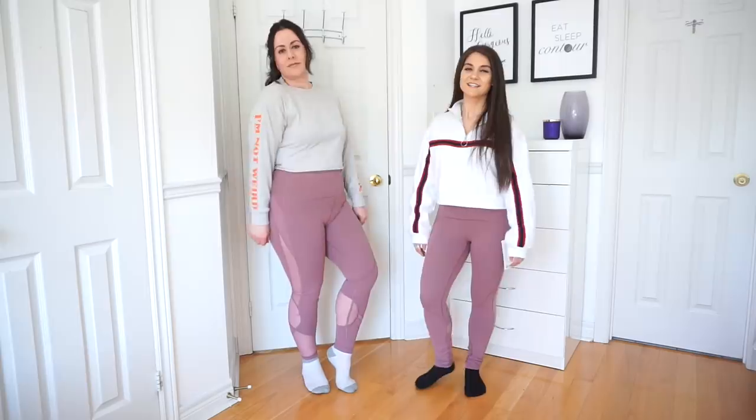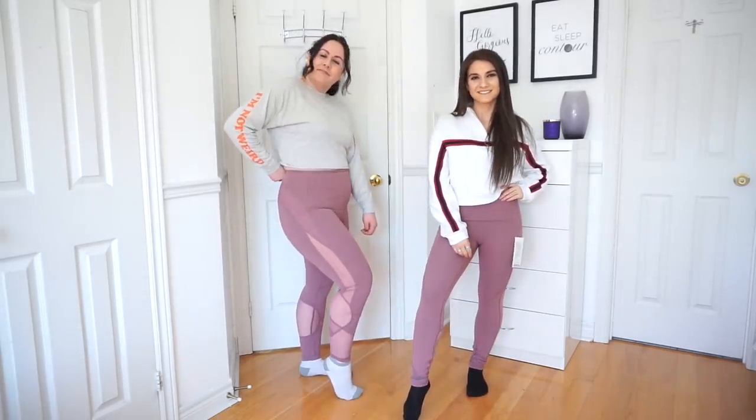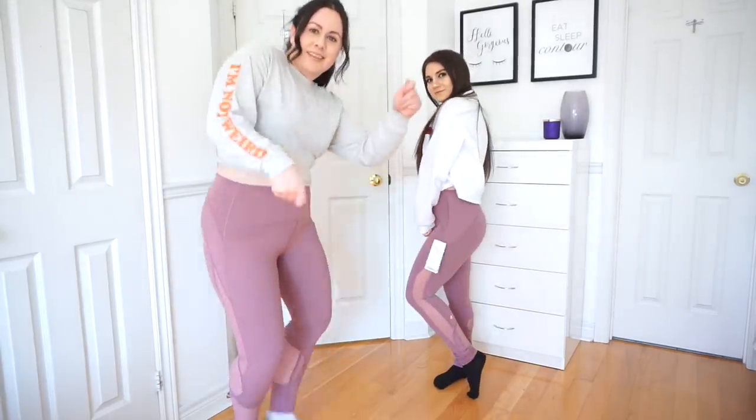Overall, I did like it. It just wasn't my favorite, but I do like the color and the tightness. I feel like I would even want it in black too. Yeah, definitely. Because I find it camouflages the camel toe. Yeah, black leggings do camouflage camel toe. So maybe if you were to pick this up, get it in a darker color.